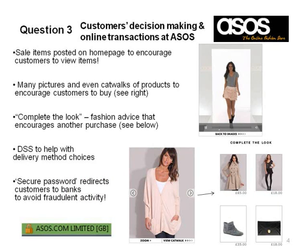ASOS support customer decision making and online transactions in many ways. One way in which they do this is by posting sale items on their homepage to encourage customers to view the items. Therefore, they are trying to persuade customers to buy these products. As you can see from the slide, ASOS have the option to view a product in a catwalk. This will hopefully attract the customer to the items.